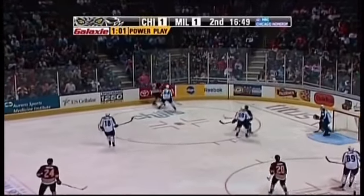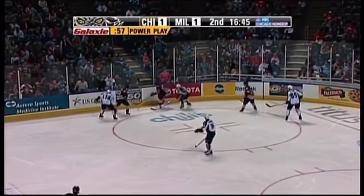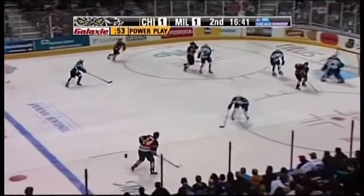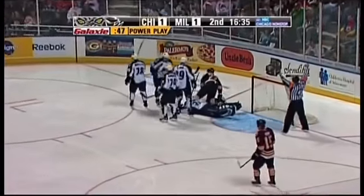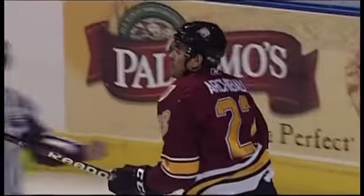Archibald collects on the left side. Run into by Bartley. Nice job using the big frame by Archibald to maintain control. Up top for Mark Mancari. Mancari walking away from Bork. Over to Hayner. One-time blast. Stopped and pounced on by Smith with Archibald on top of the Milwaukee netminder.